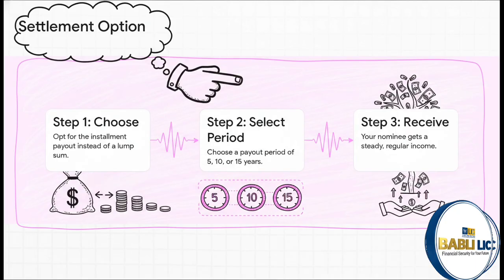Here's another really powerful feature, the settlement option. Instead of your family getting a single big lump sum payment, you can actually set it up so they receive it as a regular, steady income over 5, 10, or even 15 years. This can be a massive help for managing everyday bills and making sure that the money lasts.